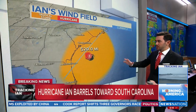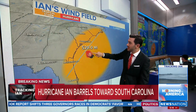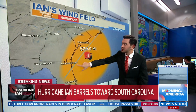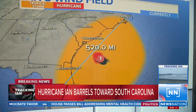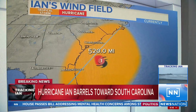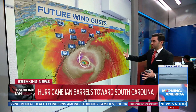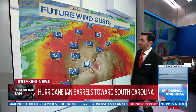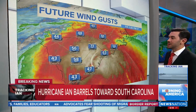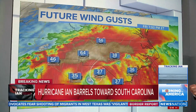The wind field is huge now. It really expanded in size. While the hurricane force winds are very small, the tropical storm force winds are over 500 miles in diameter. So it is going to be felt across several states until it finally weakens down a little bit. And then we still have, again, the wind gusts with that. So mostly we'll see tropical storm force wind gusts late this morning into the early afternoon. We'll start to see it step down from here on out because the storm's going to begin to weaken as soon as it gets on land.